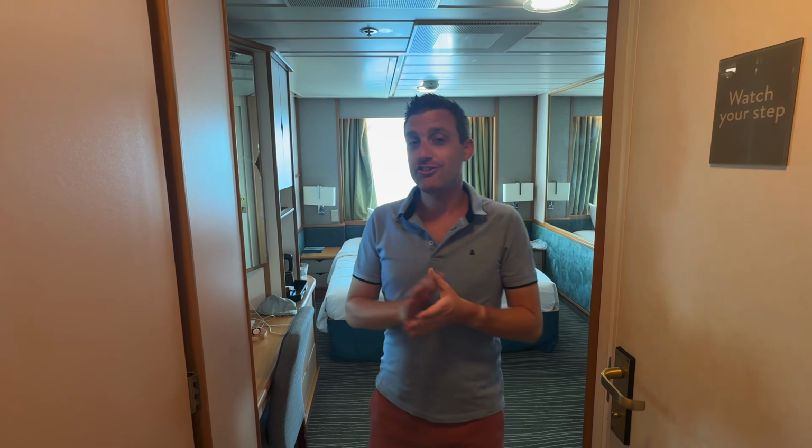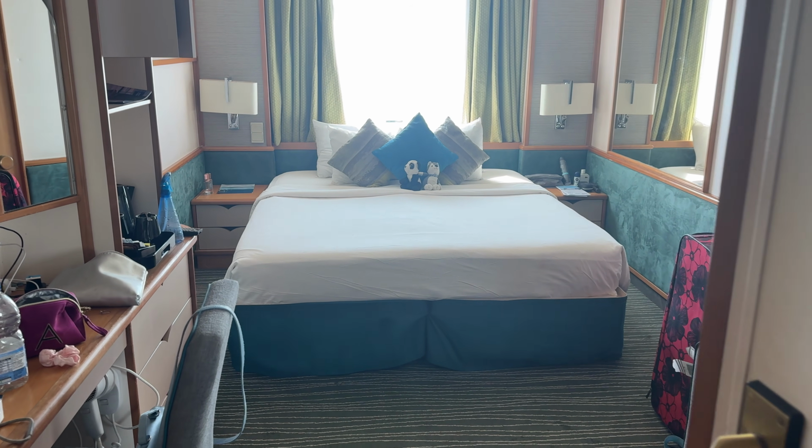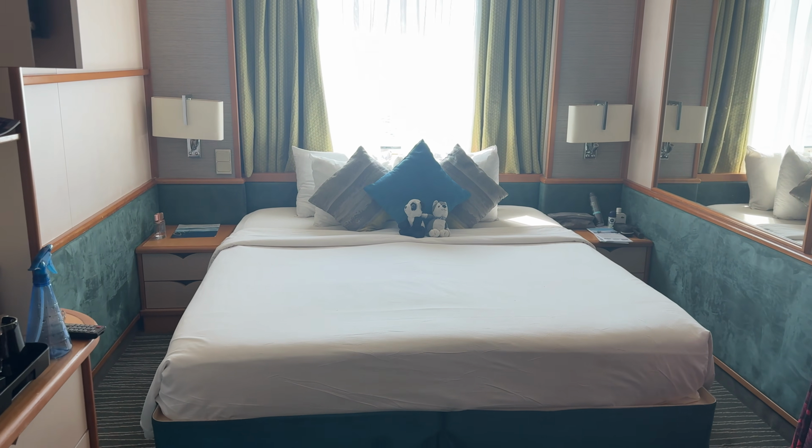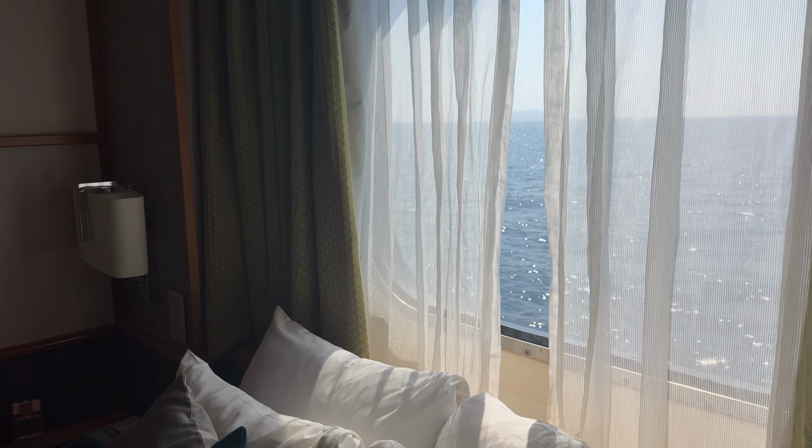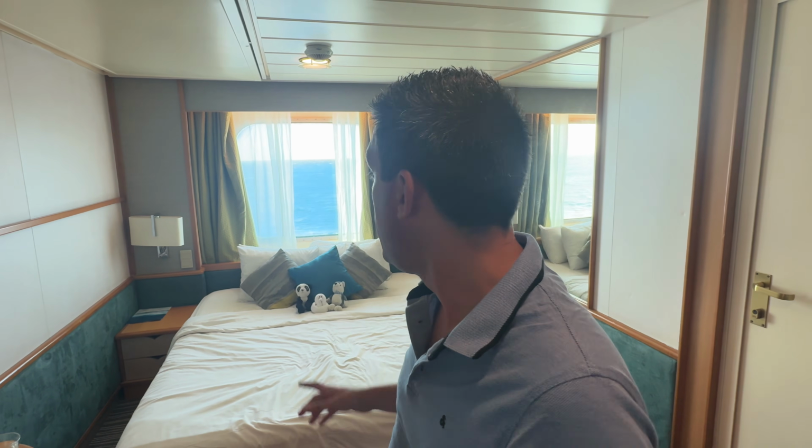So, we've actually done something this time which is a first for us on a cruise. We've gone for an outside cabin. Now, this wasn't through choice. It's because we booked this cruise quite last minute, over a month ago, and outside cabins were the only ones that were left.